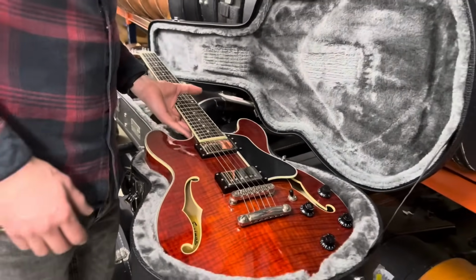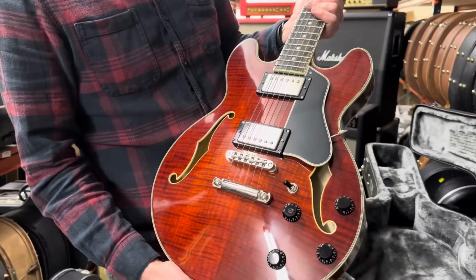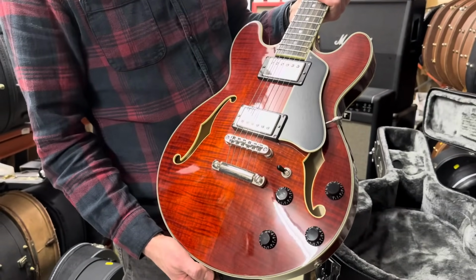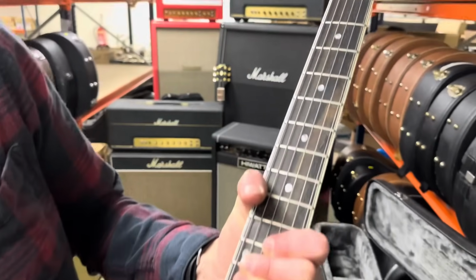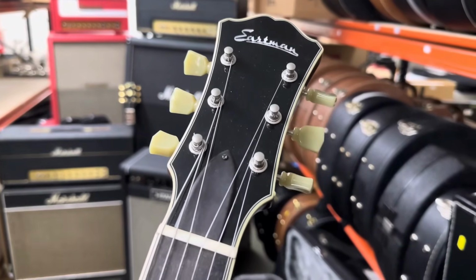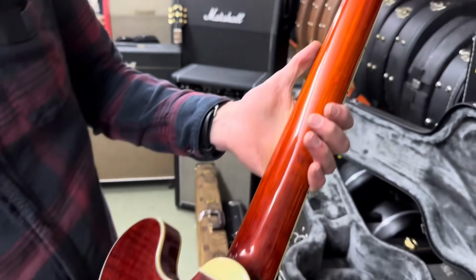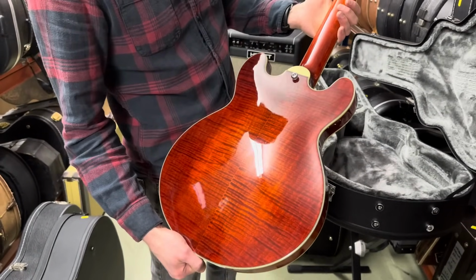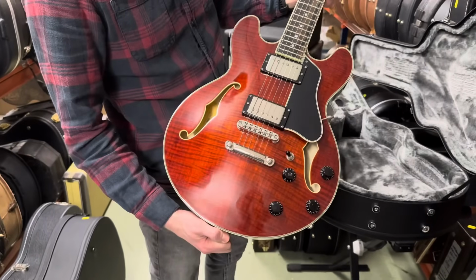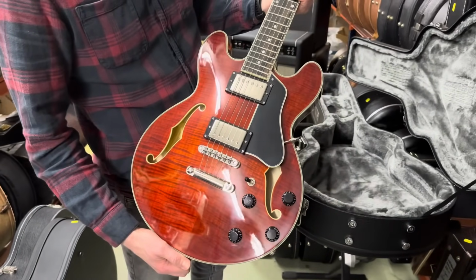This is the T484 model, so it's I guess their ES-339 equivalent, so the small body or scaled down 335, made in China, but don't let that put you off. These are fantastic instruments. I believe my dad actually has one of these guitars, just in a sunburst finish, and it's a great guitar. Comes with its original case.